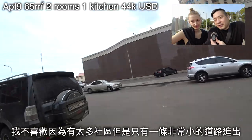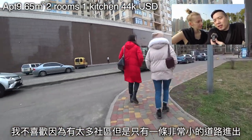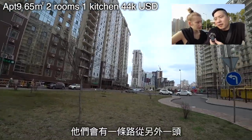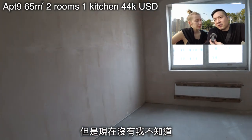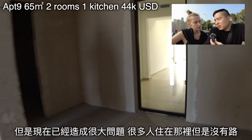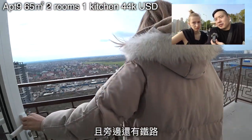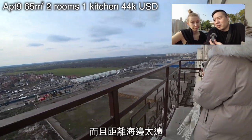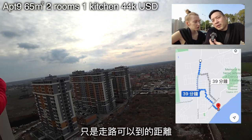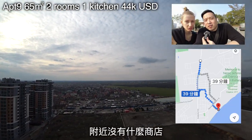I don't like it because there are too many buildings and only a very small road outside. Then everyone is stuck. No, they will have a road from the other side. Not for now, I don't know when. Now there's already a problem, so many people live here and don't have a road. And also there's a railroad just in the back. And it's too far from the beach. It's not far from the beach. There are not so many shops. This is my talking time, okay? This is a walking distance to the beach. Not so many shops around there.